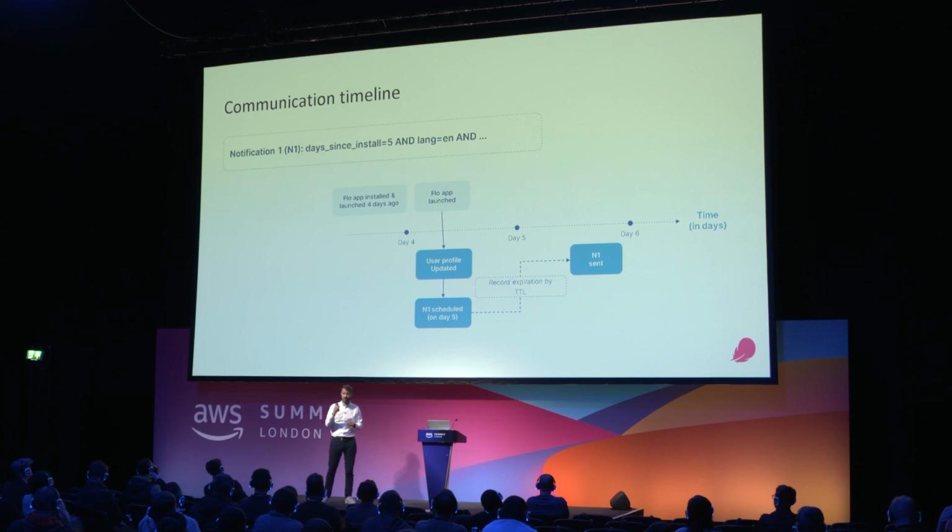notification. In order to manage this schedule, we use an unconventional feature: we use DynamoDB TTL, which was designed to remove data from the database, but in our case, we use this as a scheduling tool. We put a record into the database to schedule a notification, and when DynamoDB triggers deletion, we receive a Kinesis message that this record is scheduled for deletion, and we can send a push notification if it's time to send a push notification.